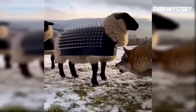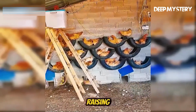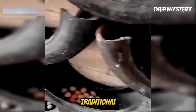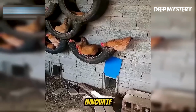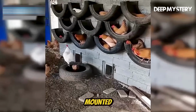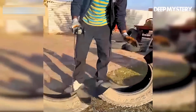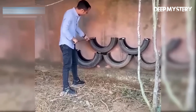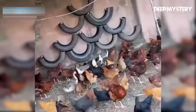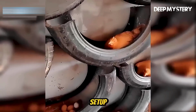Old tires have also found a new lease on life here. Instead of building sturdy bamboo or iron cages, farmers cut discarded tires in half and mount them on walls. They make perfectly comfortable nesting spots for egg-laying hens. Since they are mounted high up, the space underneath remains open, and the curved shape of the tire ensures that eggs roll safely without breaking. An egg is far cleaner than the floor it might fall onto.